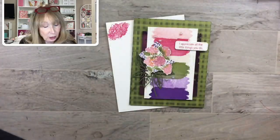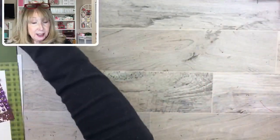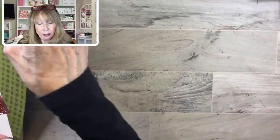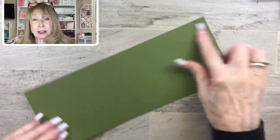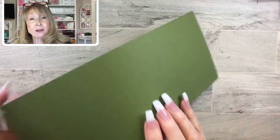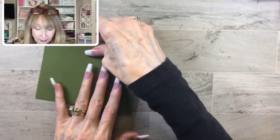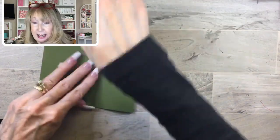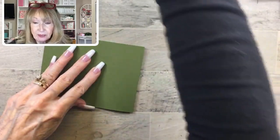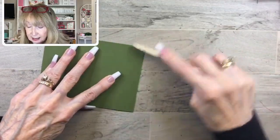So let's get started. I'm going to put the sample card over to the side, and we're going to start out with a card base of Mossy Meadow cardstock, and it's 4 1/4 by 11, and then scored at 5 1/2. This is kind of the tall way to make cards. I really like this way. It's a little different from normal, and I think it's fun for people to receive because it's just a little different. So I already had it scored at 5 1/2.